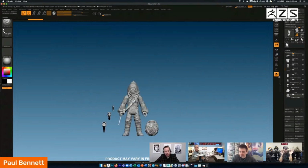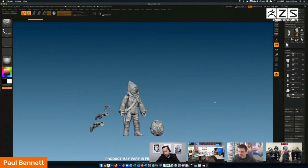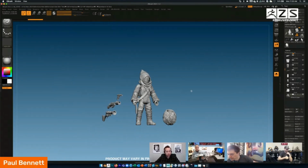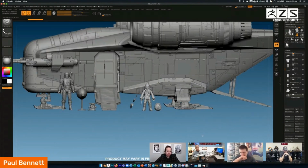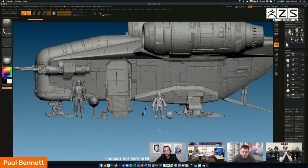So when you say soft goods, just so everyone understands, you're talking about flexible stuff. Yes, actual fabric. Tailored and sewn to the specific figure to make it look as realistic as you can with soft goods. It does add a lot of functionality to the figures themselves.